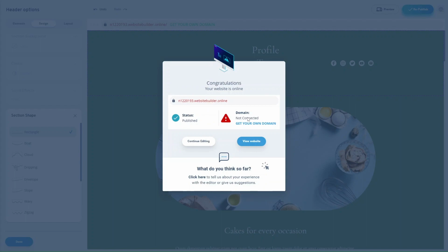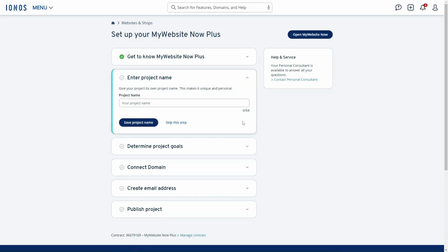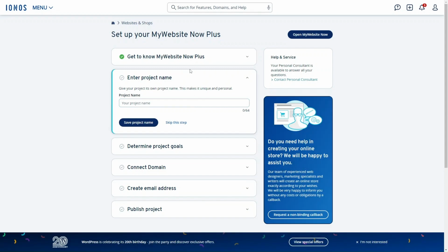If you have already bought your own domain when you were setting up the site, it's already going to be connected. If not, you can always click on get your own domain and then either purchase a domain here or connect a domain that you already own. Next step that you want to do is enter your project name. This kind of makes it unique and makes it easier to find. You can also skip this step if you want to.